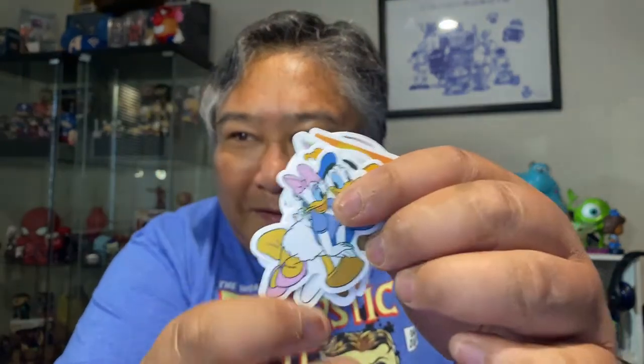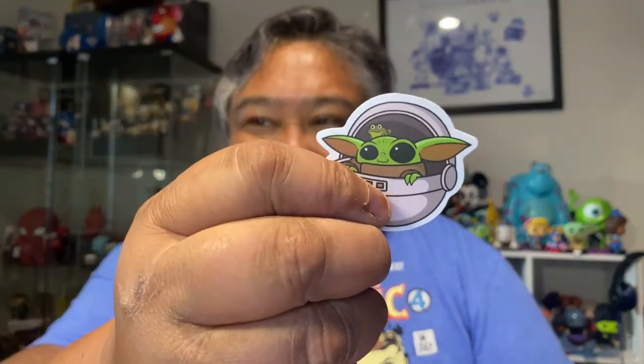And I would go through them all, but my problem is my arthritis makes it hard for me to flip through these. But I'll just do some of them. There's Donald. Oh! Pluto. Little baby Grogu. Actually, I can do these. Is this the Mandalorian? And little Grogu. So cute!